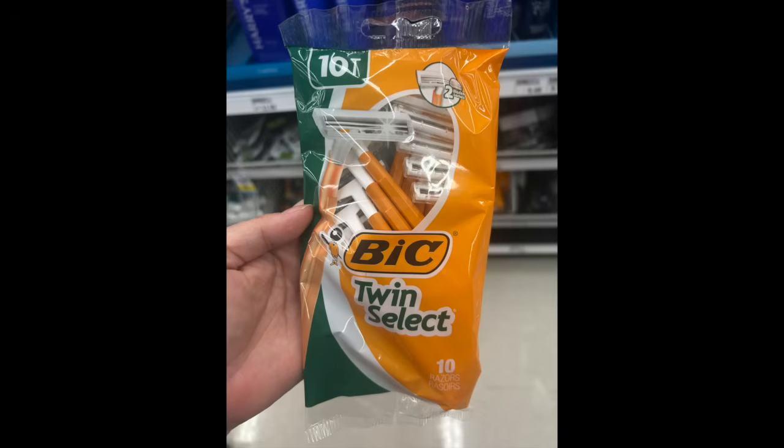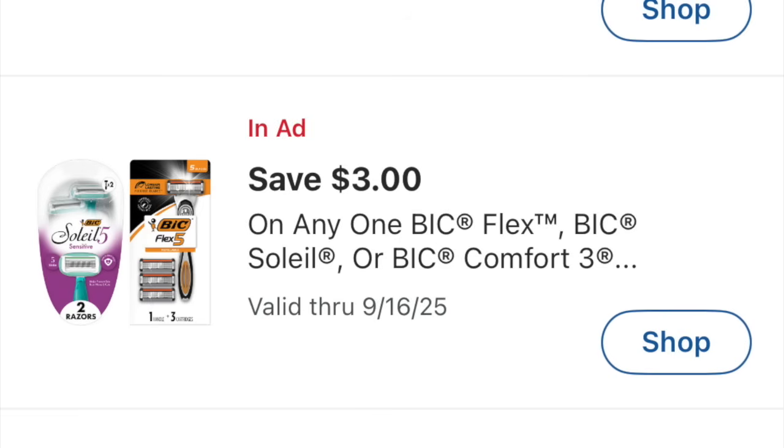Twin Select Bic. So it is the very skinny base razors. I think it's $3.59. We have a $3 digital coupon making this 59 cents, which is also really cheap. And this is one item, guys, I've noticed it's gotten really expensive for razors quick. So if you can move on these deals right away, I would totally go and make it happen.